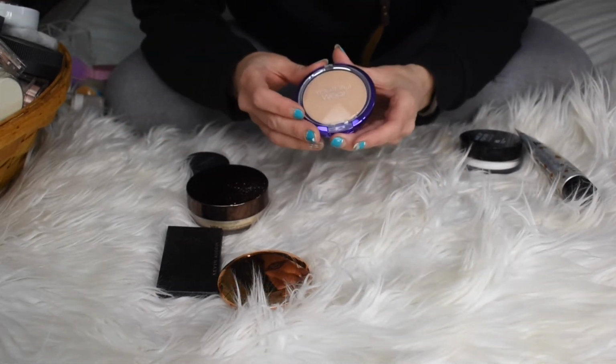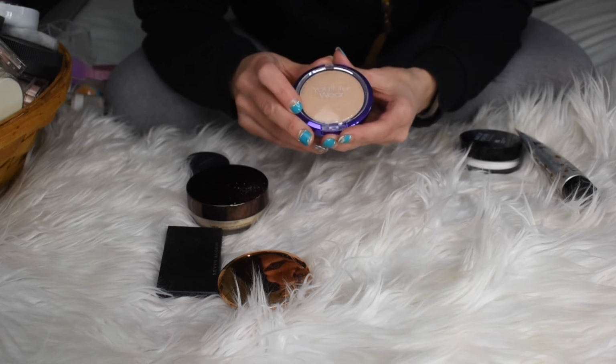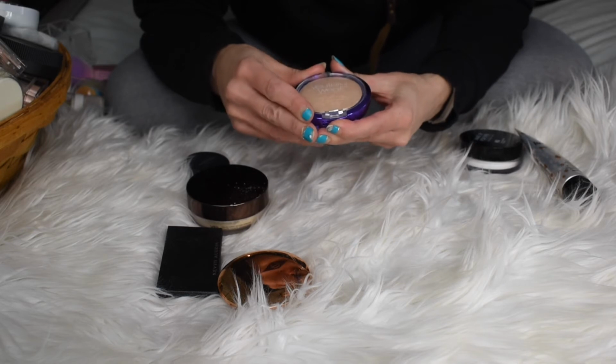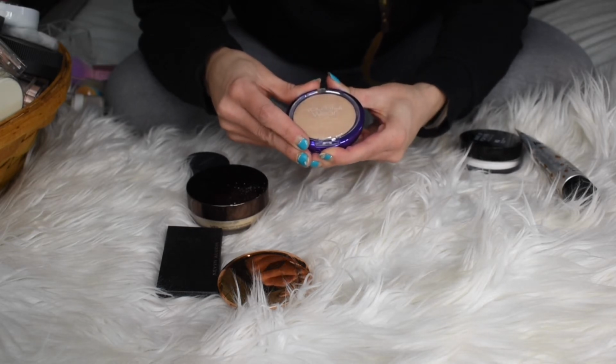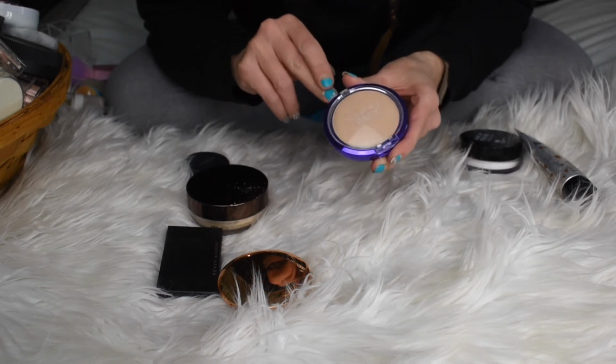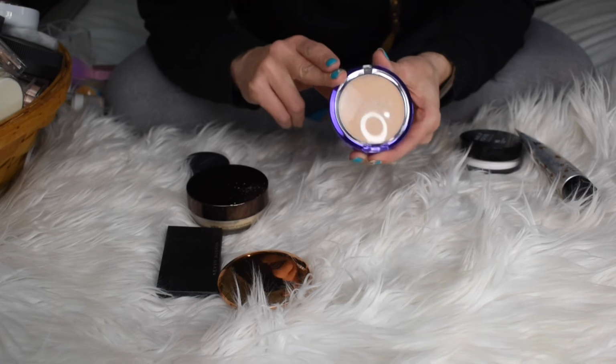Next, a powder I loved enough to repurchase is this one from Physicians Formula. This is the Youthful Wear. I believe you can potentially find this on Amazon. I know the last time I looked, but it's been a minute, to be totally honest with you. This was another discontinued product that I was able to find once at TJ Maxx. I used the entire thing up. This is actually in my empties video, spoiler alert. And this is my backup of it.